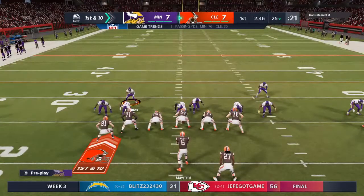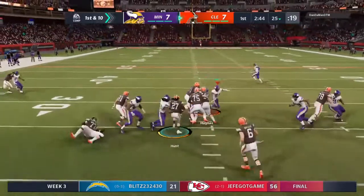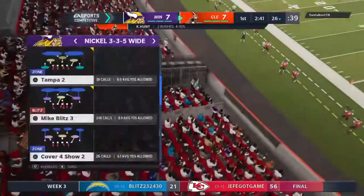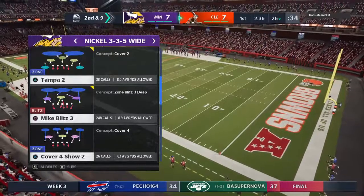And when you start plotting for this drive, when you start thinking to yourself, okay, what are we going to do? You don't go away from what you did before because that worked, but you have to be prepared for wrinkles and counters because you know they'll make some adjustments. Credit him with a 1-yard gain there to make it 2nd and 9.